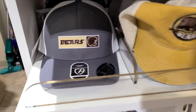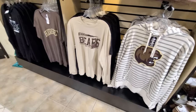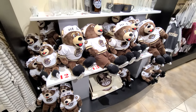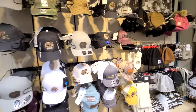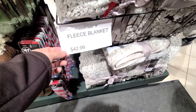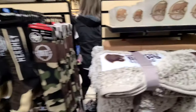All different types of hats, like that one. More hats, more hats on this side. More sweatshirts and shirts and stuff for kids up there. And they definitely have lots of Coco plush. And over here on this wall, lots of different caps and baseball caps. And of course they have beanies, lots of beanies as well. $42.99 for this nice fleece blanket. I like that, it's nice and soft. It's really cool. Here's some blankets and socks.